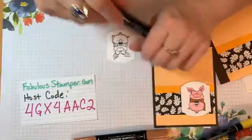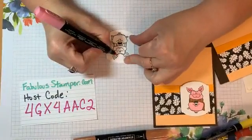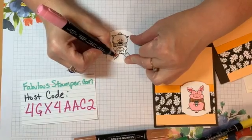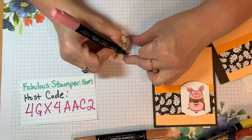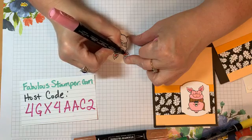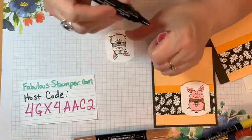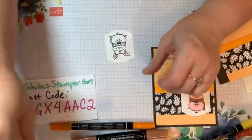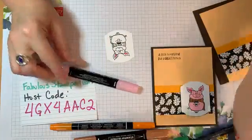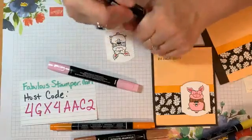Okay, this one is just for the ears. I'm going to do the ears first. And then I'm going to set this aside, because this is the second time I've made this mistake on my samples. Okay, and that one goes aside. Okay, and then I'm using the light Flirty Flamingo on the nose before I do it again.